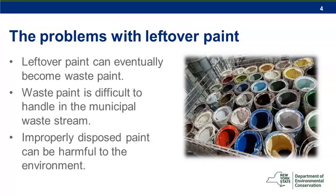Before going on to how best to dispose of our unwanted paint, I want to talk about what steps one can take to help reduce the amount of leftover paint we or our heirs will have to deal with.